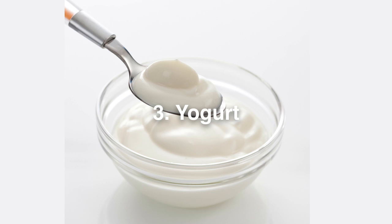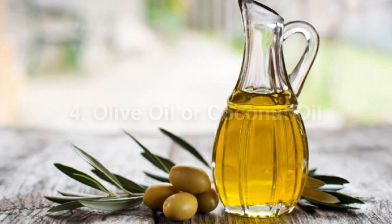Feed 1 to 2 teaspoons to a small dog. Feed 1 to 2 tablespoons to a medium-sized dog. Feed 2 to 4 tablespoons to a large dog.